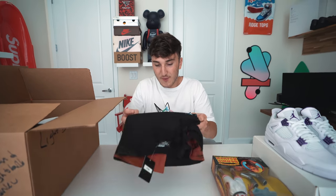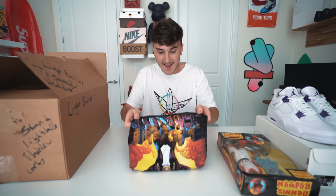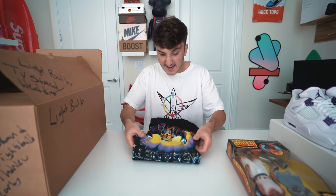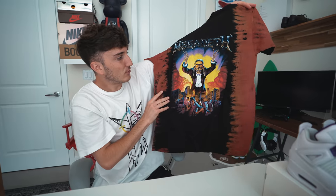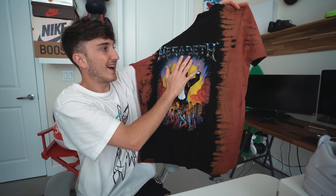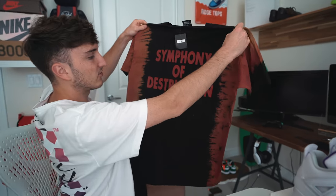I feel like there's some tees here. Now let's see what we got. First up, ooh, this is sick. A Megadeth tee. Dang, this is in really good condition. 1992, look at that. We have the 92 Megadeth. He wasn't even born yet. The graphics on this are crisp. And on the back, Symphony of Destruction.